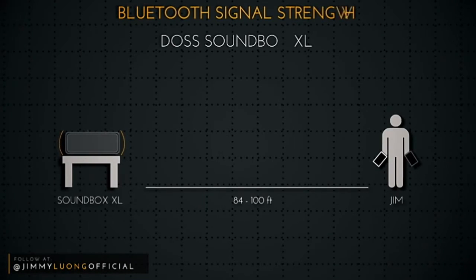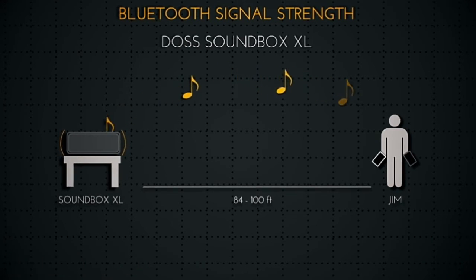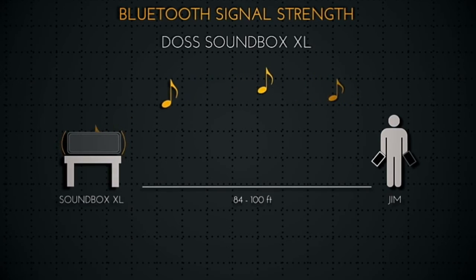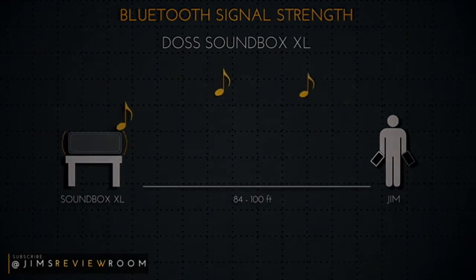Now, regarding Bluetooth range, DOSS uses Bluetooth 4.0. Testing this with two of my phones here, I was able to achieve a crazy distance of 100 linear feet with the iPhone 8 Plus, and testing this on my older phone, the LG V10, I was able to get 84 linear feet before the signal started to crackle and cut out.